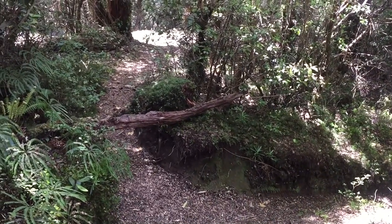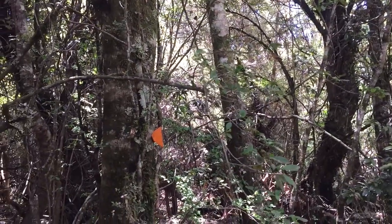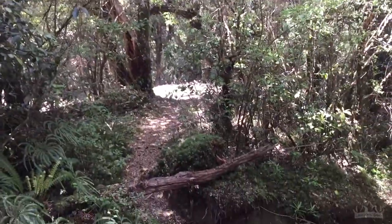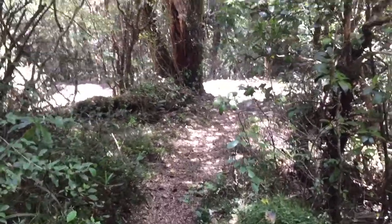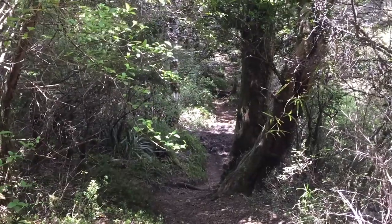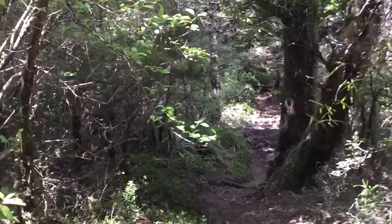I assume that means don't go that way, which I guess is confirmed by that. Well, that just means left. I can see a blaze just up there, so it's this way.